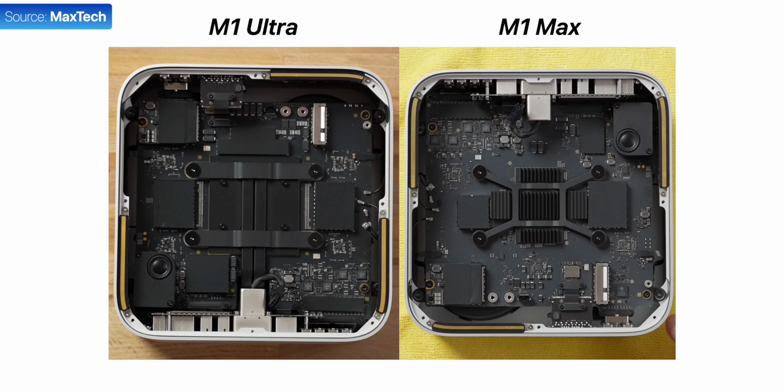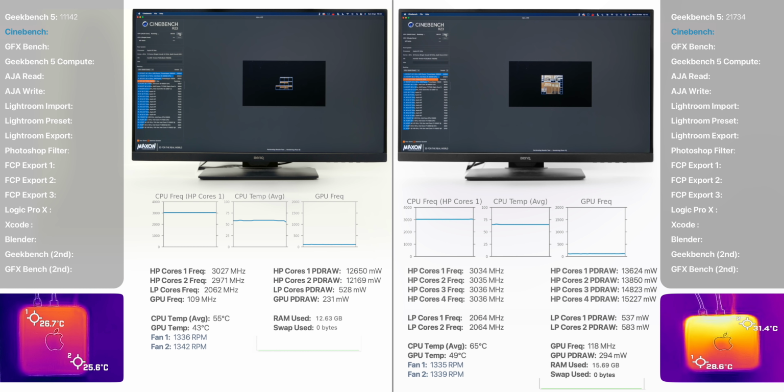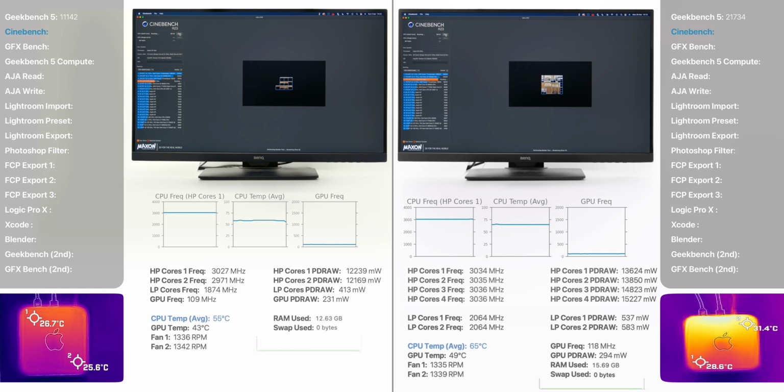So even though we have that much more advanced copper cooling system on the M1 Ultra, it still cannot maintain its temperatures below those of the M1 Max model. However, the fan speed was about the same, which was very interesting. Apple could release a software update to increase the fan speed, and bring the temperatures of the M1 Ultra model more in line with the M1 Max.